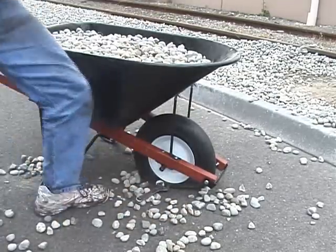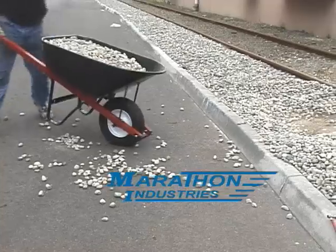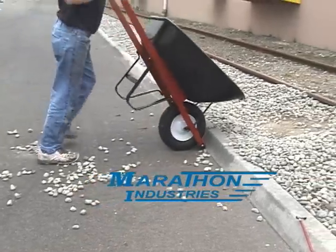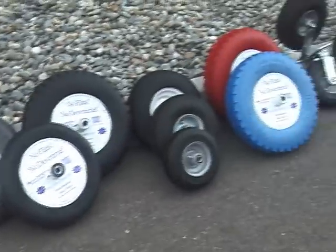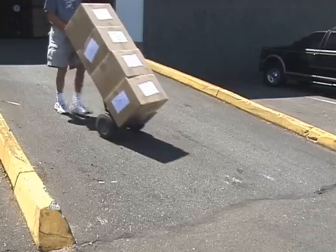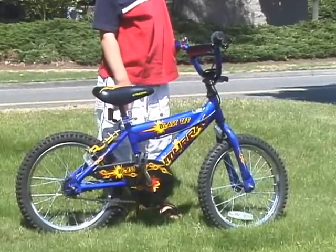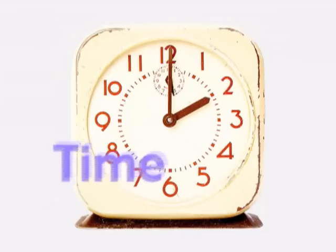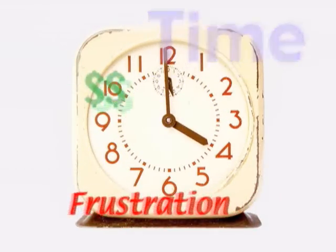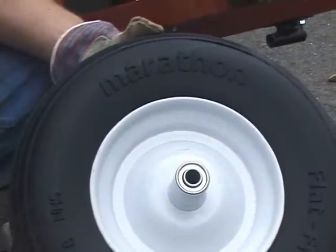Not this, but this. Marathon tires are designed to fit all types of equipment, from wheelbarrows to hand trucks, bicycles to lawnmowers. Marathon has the tire to fit your needs. What does a flat cost you? Time is money. Now your equipment is ready to use every time.